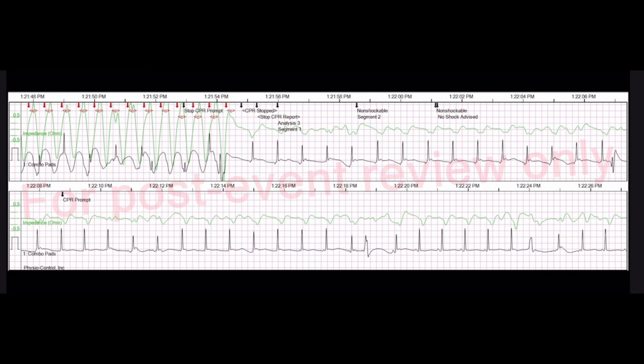This is going to be the second analyzed rhythm, or technically the third one, but the next time that it needs to be analyzed. And remember, when we are analyzing rhythm, we also want to check a pulse. When we checked a pulse during this time, we determined that the patient did have a pulse, and this is their rhythm actually here. So they have a pretty decent rhythm. This patient had a pulse and was transported to the hospital and was fully resuscitated there as well with the ROSC protocol. This patient ultimately ended up walking out of the hospital with no neurological deficits.